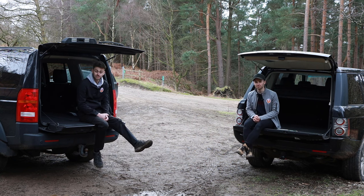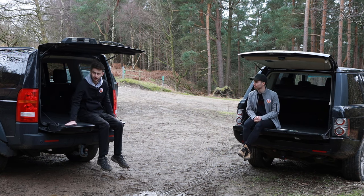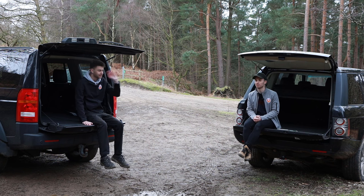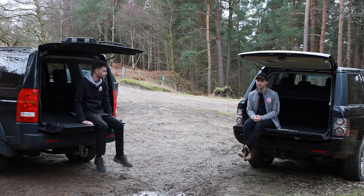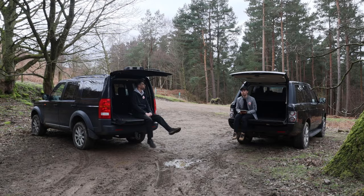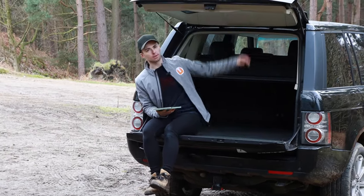So, let's talk practicality. That's why we're sat in our boots on our split folding tailgate, Land Rover. Yeah, that's a big tick for both cars here, isn't it? I believe you have some figures on an iPad. I do indeed, yes. So here are some boot figures, what I prepared earlier. And the interesting thing to note is that Land Rover give their boot figures from the boot floor all the way up to the top.